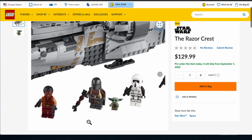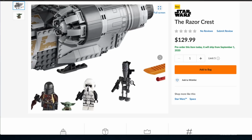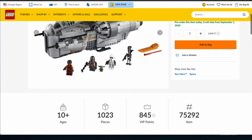But you guys know what I want out of this. I want myself a Mandalorian, and I want the Yoda. These other guys, I do like this guy. What's his name? IG... I don't know. IG88 maybe? Tell me if I'm wrong. I'm sure you will.